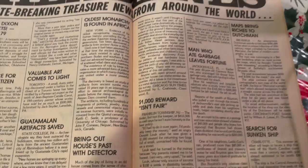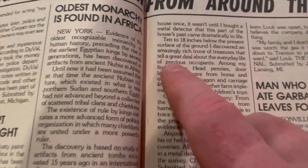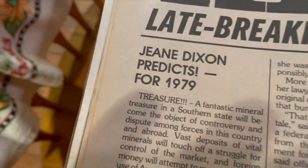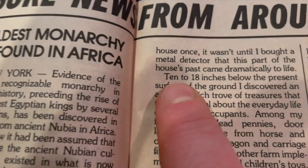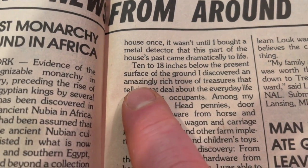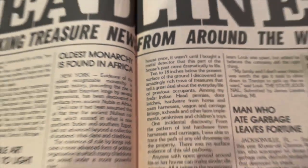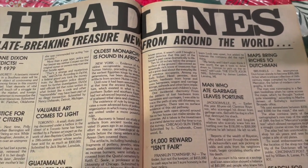And right smack in the middle of this book is some really interesting stuff. Look at this line. This is from 1979. Here, wait. Gene Dixon predicts for 1979. Now, look here: 10 to 18 inches below the present surface of the ground. We've been going deep for a long time. I discovered an amazingly rich trove of treasures that tell a great deal. Listen, man, they've been going deep for a long time.